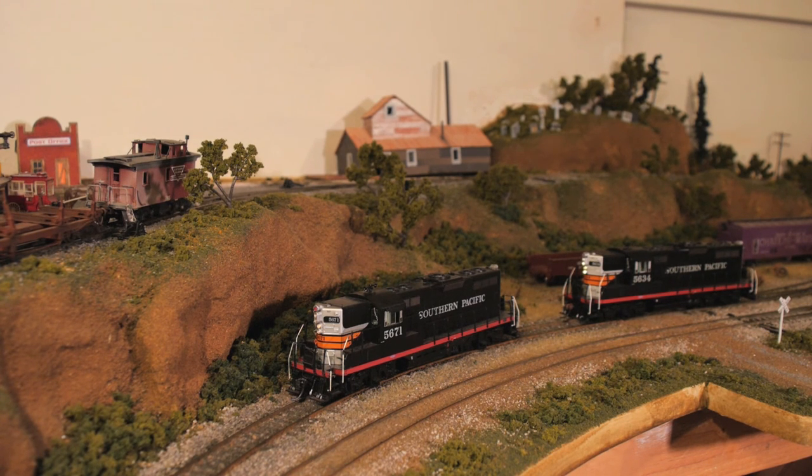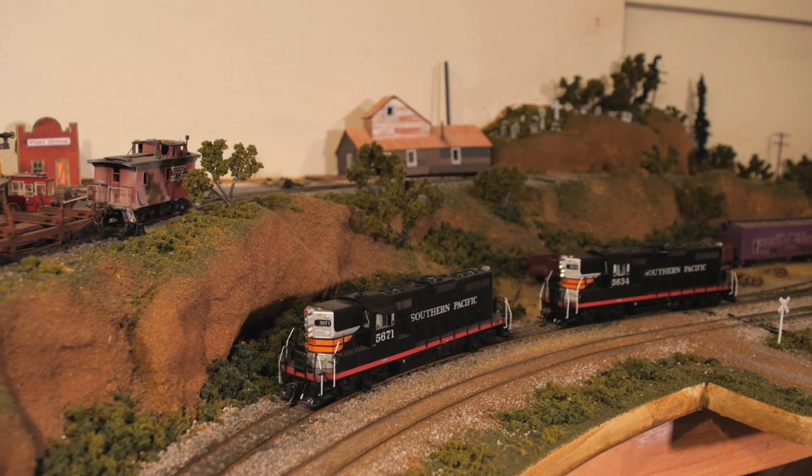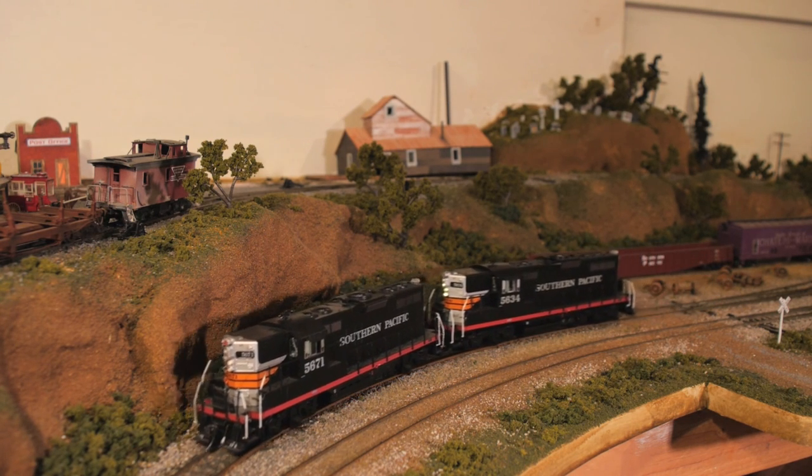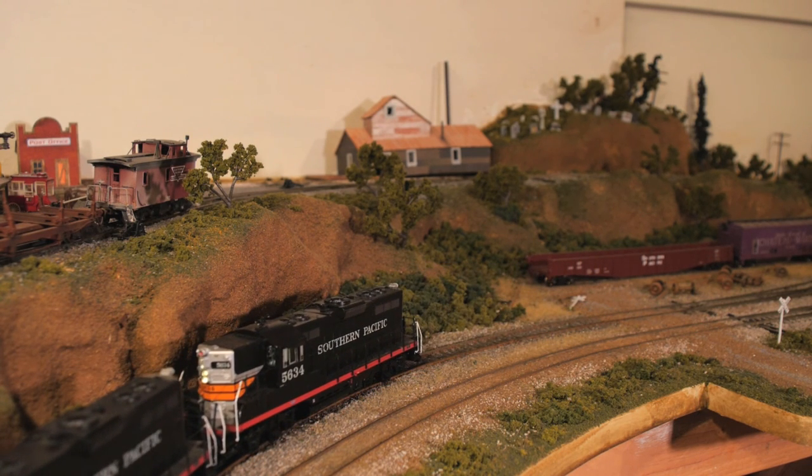The main thing to understand about the difference between the two and how they work is that the TCS WOW sound uses a mode called prototype mode, which allows you to have very large acceleration and deceleration rates, and makes it so you have to push F7 to brake the locomotive. F7 as in function 7. So let's take a look at how they run together. As you can see, the 5634 is going a little bit fast for the 5671.